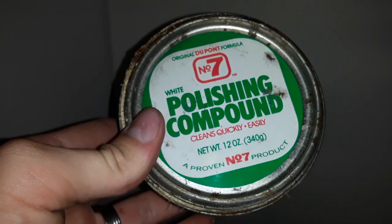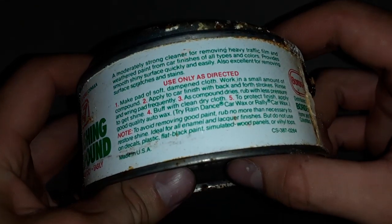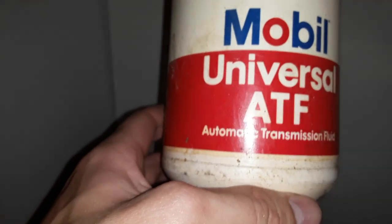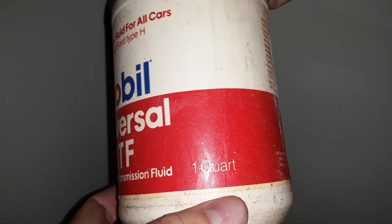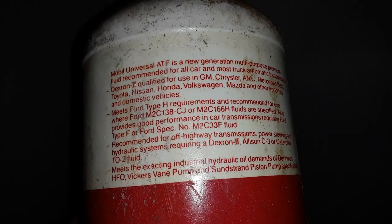Next up I have polishing compound for all car finishes. Looks like this container leaked a bit. Container I have is from Mobil automatic transmission fluid. It's 1 quart. That container's all oily and just a mess.